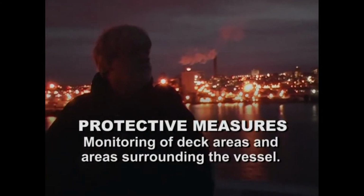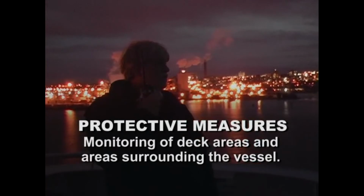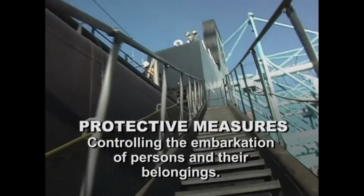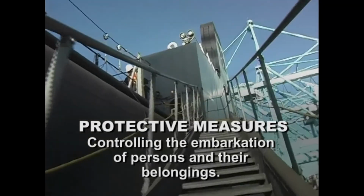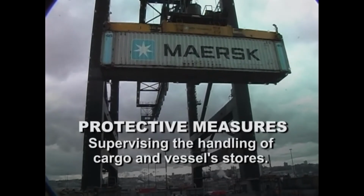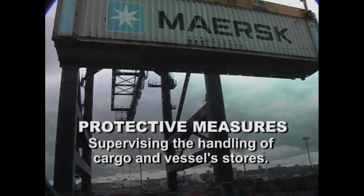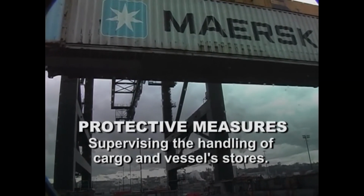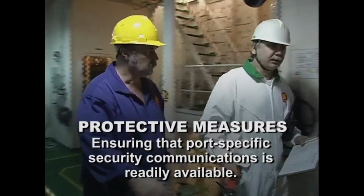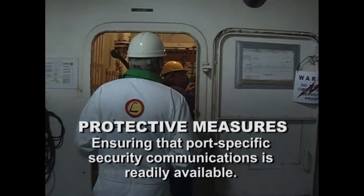Fourth, monitoring of deck areas and areas surrounding the vessel, using lights or alarms, for instance. Fifth, controlling the embarkation of persons and their belongings, identification and inspection. Sixth, supervising the handling of cargo and vessel stores, document verification, and physical examination. And seventh, ensuring that port-specific security communication is readily available, means of reporting security information.